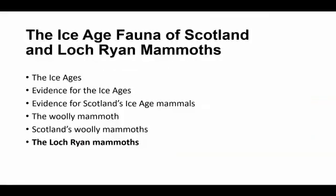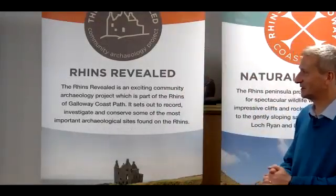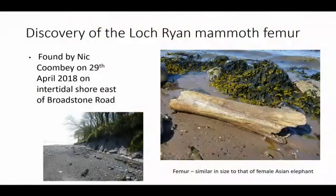So now, the moment you've all been waiting for, the Loch Ryan mammoths, more than one. So this was this amazing piece of bone that Nick found on the 29th of April, 2018. And he very kindly contacted me, and we got it over to Edinburgh, and we had a look at it, and we thought it was a mammoth.